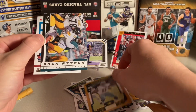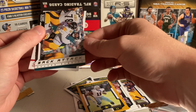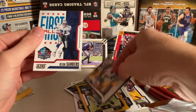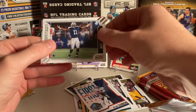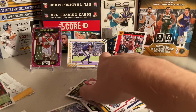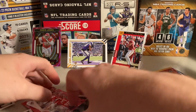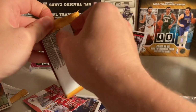All right. Sack Attack, Hassan Reddick. Second Kenny Pickett there. Nice. Deion Sanders for Colorado. Nice. Awesome. Celebration, Micah Parsons. And a Huddle Up of the Kansas City Chiefs. It looks like there are plenty of Kansas City Chiefs cards in this product for Kansas City Chiefs fans. Or maybe it's just a coincidence, but there are two packs left.